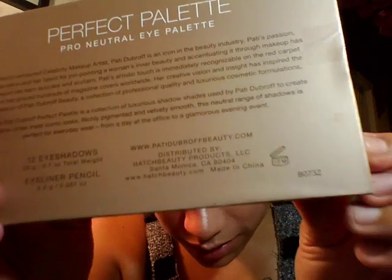Always remember another tip: when you're buying makeup, make sure it's not expired. When you buy makeup and you keep it for years, every makeup palette, any foundation, some foundations will have an expiration date showing how long it will last. This one will last 12 months. It has a little bottle symbol right there, and it tells you this palette will be good for 12 months from the day you start using it.